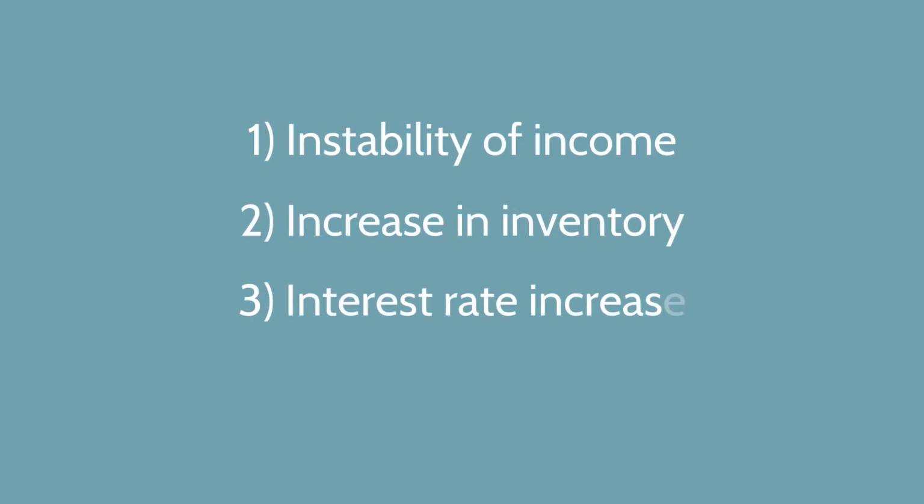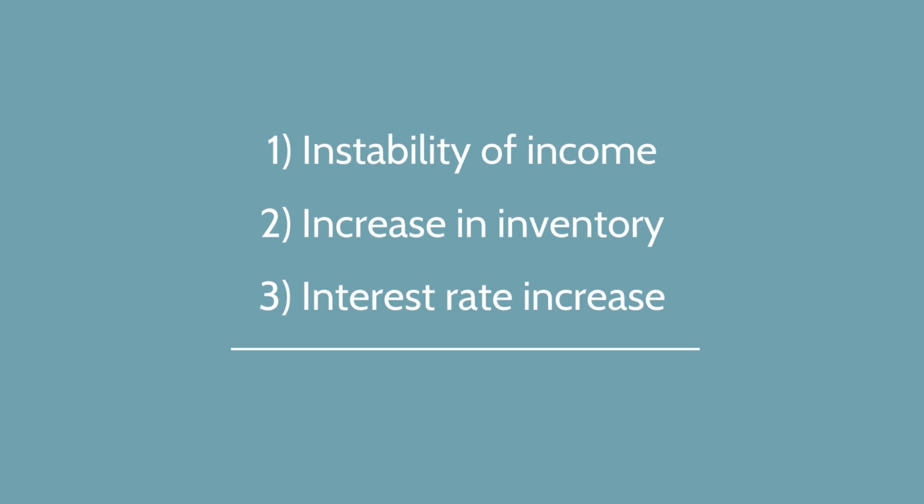So just to recap on those three main factors, we have the instability of income, we have an increase in inventory, and then we also have an increase in mortgage interest rates. So those are all the three main contributing factors that we're looking at.